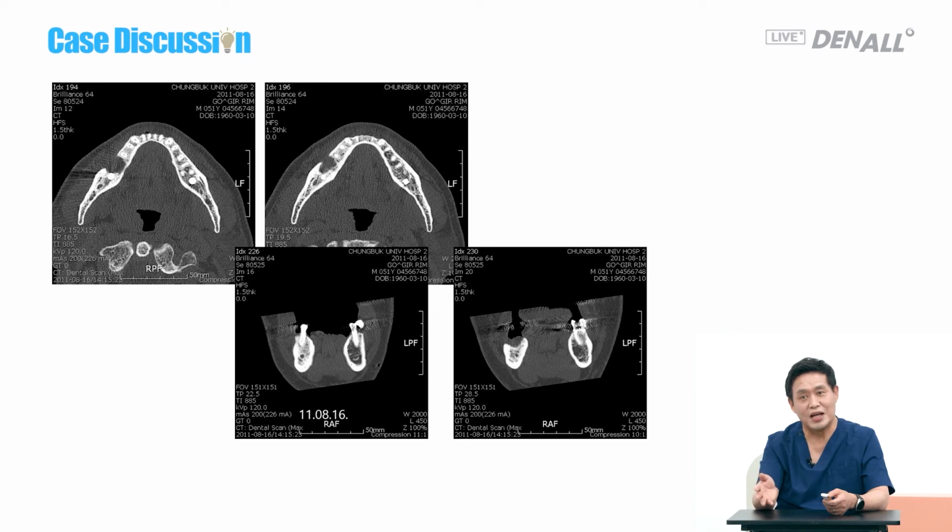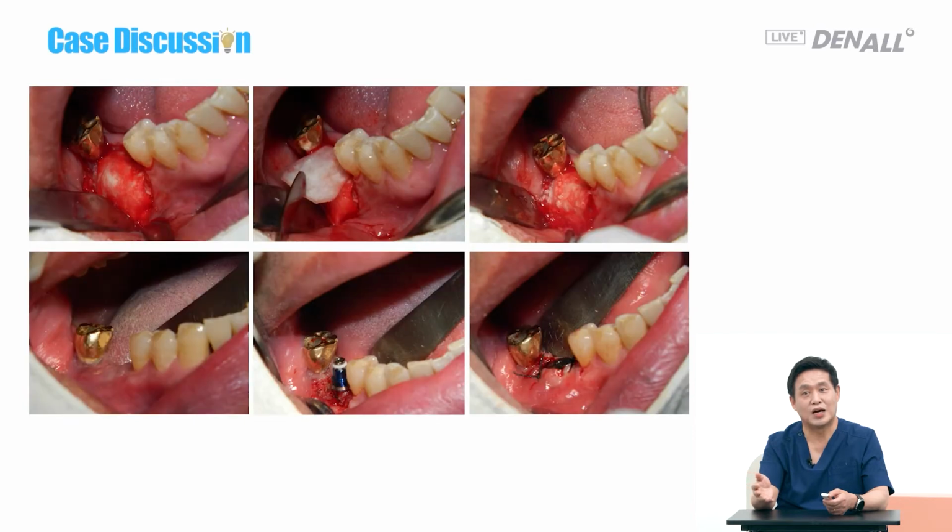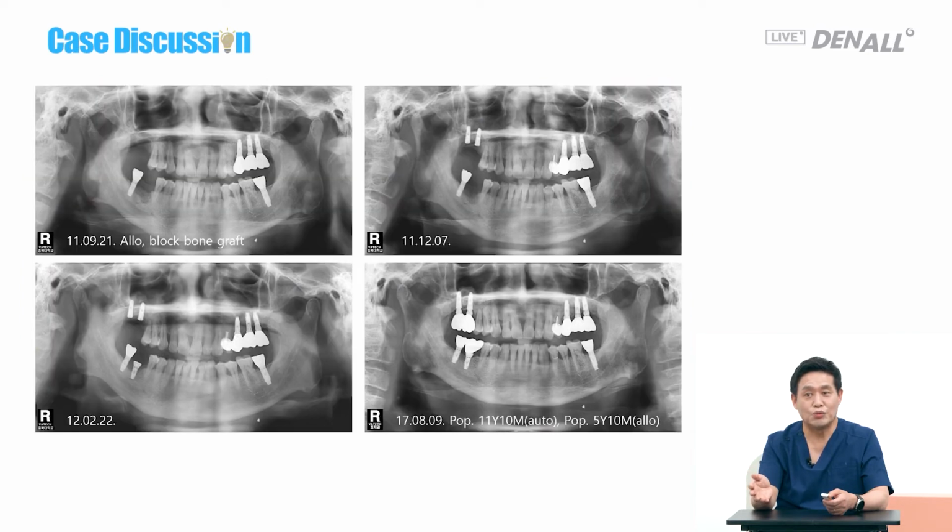If you look at the CT, on the lingual side, there is a bone left. Fortunately, I gave him warning several times. If I extracted it earlier, it could have been better. So allogenic bone graft is done, and 2 layers of a collagen membrane is used here. At number 6, the implant was placed.